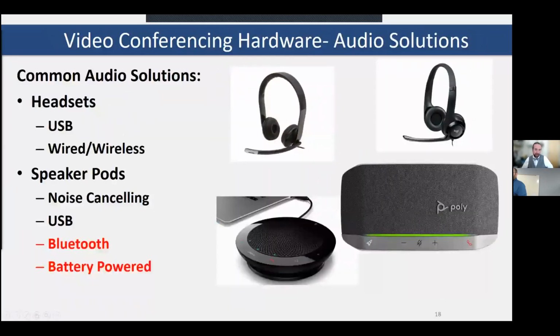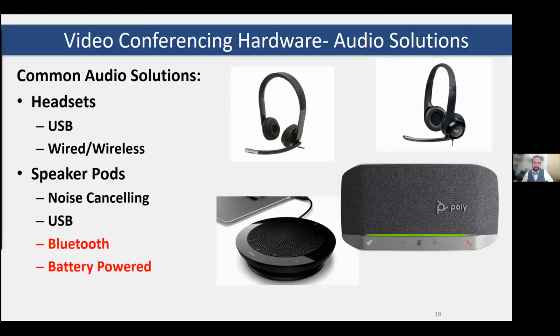So audio solutions are an additional, very important part of the video conferencing experience, and it's a really easy way to improve the patient-provider experience with a relatively minimal investment in cost. As more and more providers are delivering care via telemedicine, at home or in a busy office environment, these kinds of audio solutions are becoming more and more important.